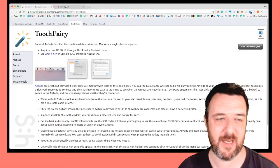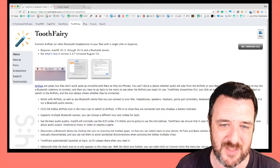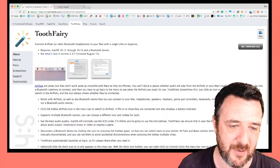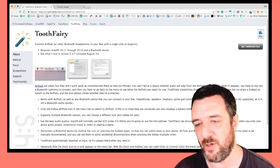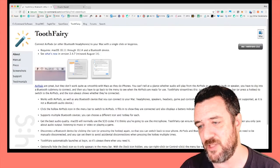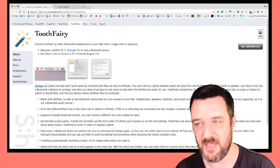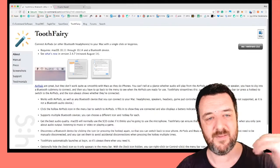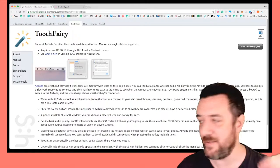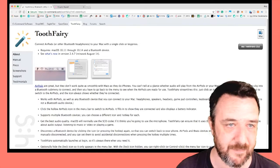Next up, Tooth Fairy. Connect AirPods or any other Bluetooth headphones to your Mac with a single click or key press. AirPods are great, but they don't quite work as smoothly with Macs as they do with iPhones. You can tell at a glance whether audio will play from the AirPods or your Mac's built-in speaker. You have to dig into a Bluetooth submenu, and then go back to a menu, and do something else. This just gets rid of all of that, and it's like $3. Absolute bargain. These are the little niche apps that you can make today and end up with a community of people that will pretty much buy everything that you make.